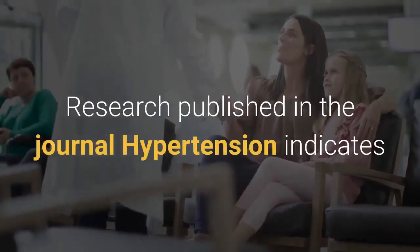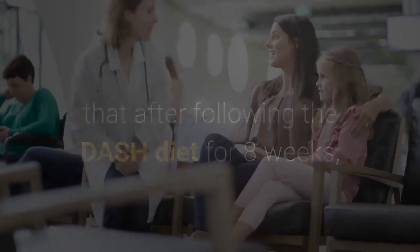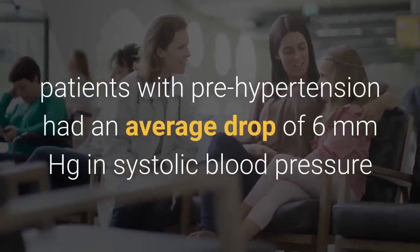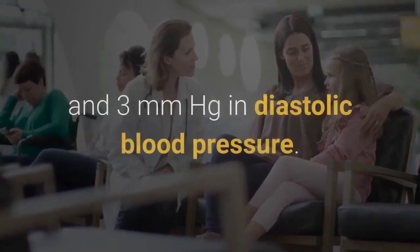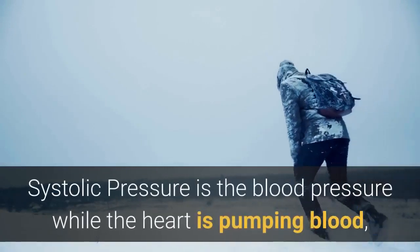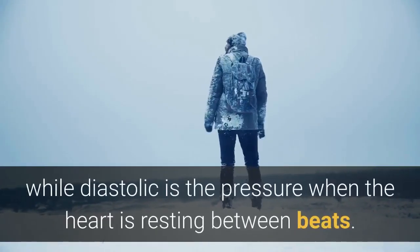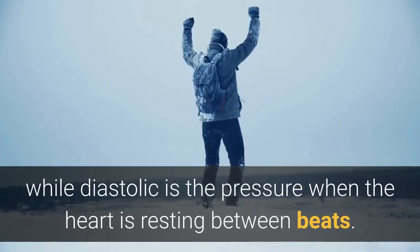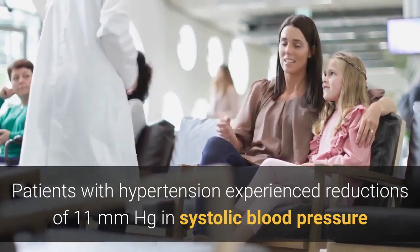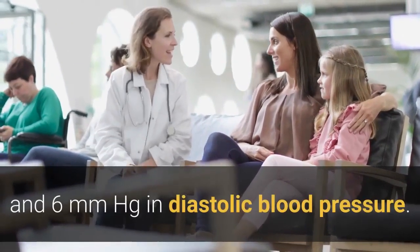Research published in the journal Hypertension indicates that after following the DASH diet for 8 weeks, patients with pre-hypertension had an average drop of 6 mmHg in systolic blood pressure and 3 mmHg in diastolic blood pressure. Systolic pressure is the blood pressure while the heart is pumping blood, while diastolic is the pressure when the heart is resting between beats.